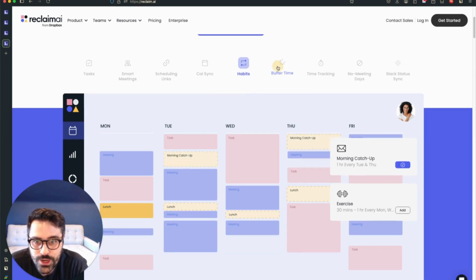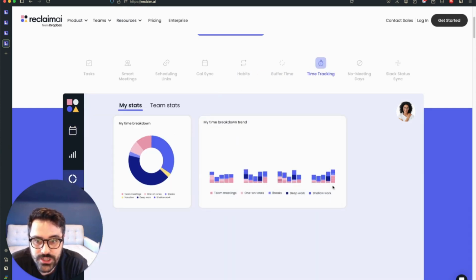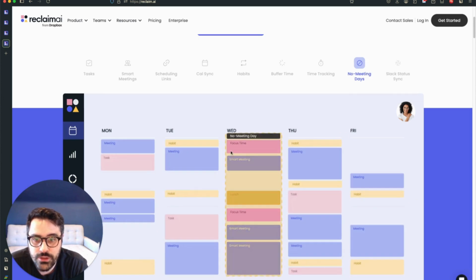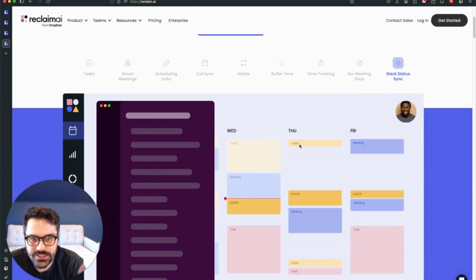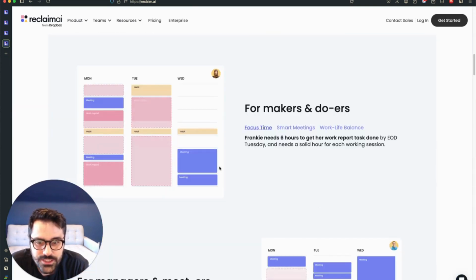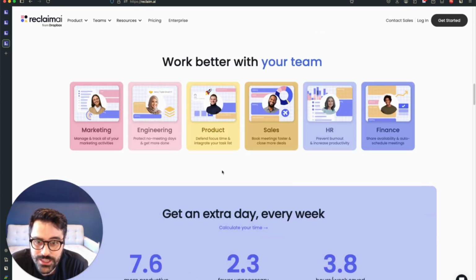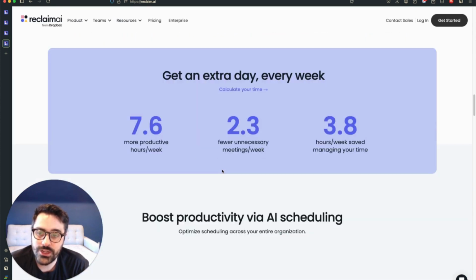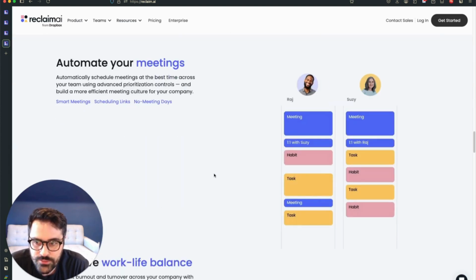They also have habit tracking, buffer times if you need to travel, time tracking if you want to kind of see how you're doing. You can block off whole days and it'll move things around, and it syncs with a lot of your tools. So it's honestly, I love this tool. It's really good. I've kind of taken it to the next level in many ways. I'll show you what I mean shortly. But you can see here, everything it has.